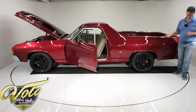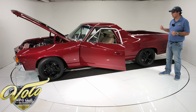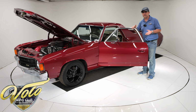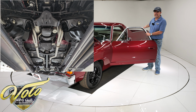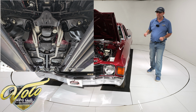So underneath this car is exceptionally clean as well. The floors, braces, all nice clean metal, painted a semi-gloss black. The front end, all the steering, all looks brand new, all clean and fresh. Bushings, ball joints, nuts, bolts, you name it. In back, it's got boxed control arms, a sway bar. Also has a 2-inch lowering kit all the way around.